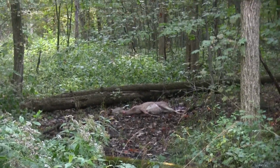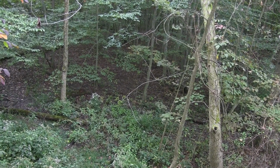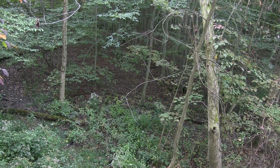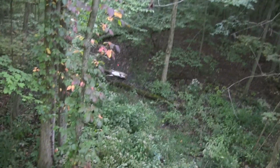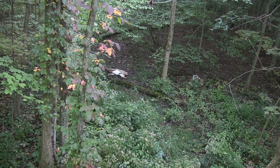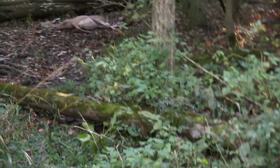The deer's laying right there. Here's my stand. I think it's 15 feet, maybe 15 yards, maybe. But we'll go up here and take a look at her.